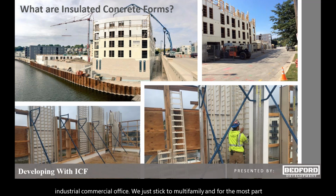So the first question that everybody asks, whether you know kind of what ICF is and what it isn't, we always have to make sure everybody's on the same page on what an insulated concrete form is, or what an ICF wall is. And essentially, it's a concrete wall. And that's what I think a big misconception is around the industry, is that it's some weird new product that people are putting up.